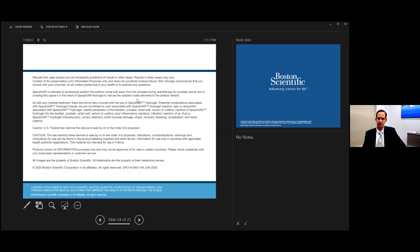So at this point, our national radiation oncology organization essentially says you shouldn't be treated for prostate cancer with protons unless it's under the guise of a clinical trial.